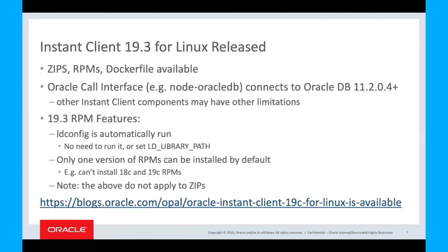Instant Client 19.3 for Linux, 32-bit and 64-bit, has been released. So we have the zips, we have the RPMs, we have Dockerfile. It's on yum.oracle.com as well as OTN, and the advantage of using yum.oracle.com is that there's no click-through. You can just set up a wget or curl kind of command if you want to download for some reason, or if you're using Oracle Linux and have the channel set up, you can just do a yum install. No click-through is really convenient for that environment.